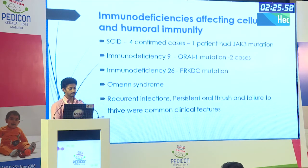Among the infants in our PICU, the most common were the immunodeficiencies affecting cellular and humoral immunity, among which in SCID, that is severe combined immune deficiency, we had 4 cases, among which one was a JAK3 mutation. We had 2 cases of immunodeficiency 9, that is due to ORAI1 mutation, and 1 case of immunodeficiency 26 with PRKDC mutation, and 1 patient with Omenn syndrome. All these 8 children had severe failure to thrive, recurrent severe infections, and persistent oral thrush.